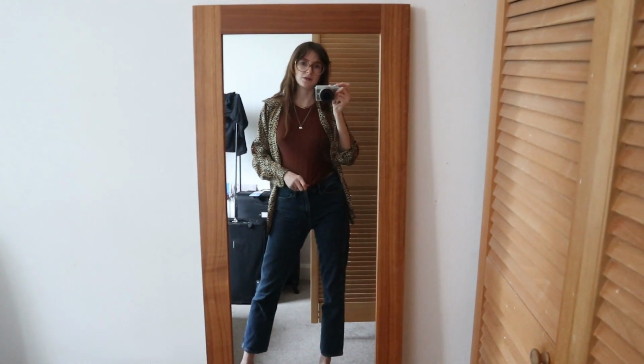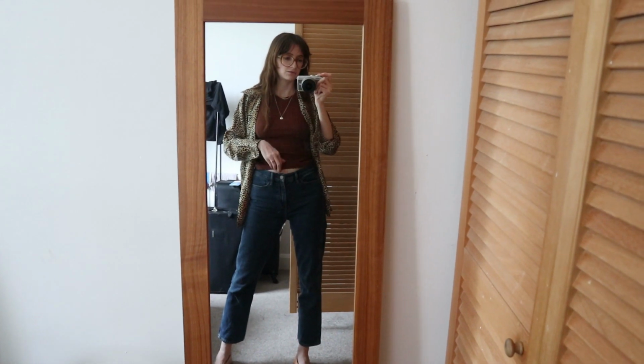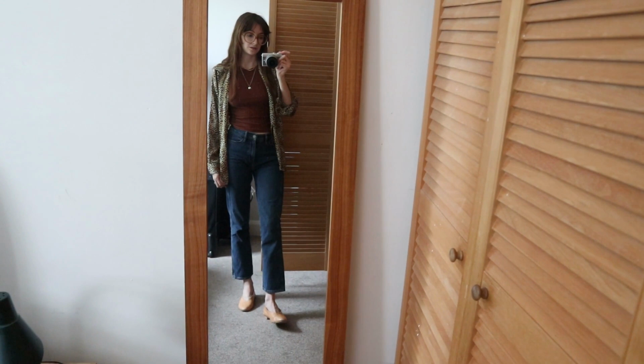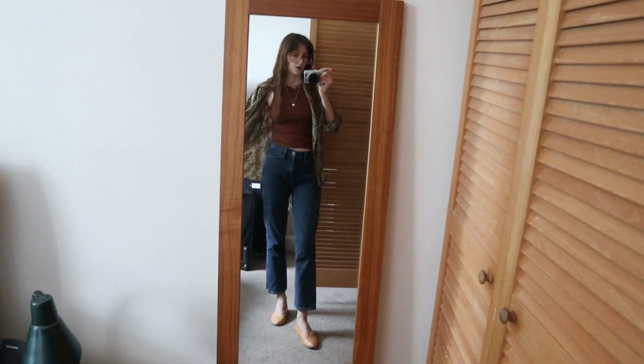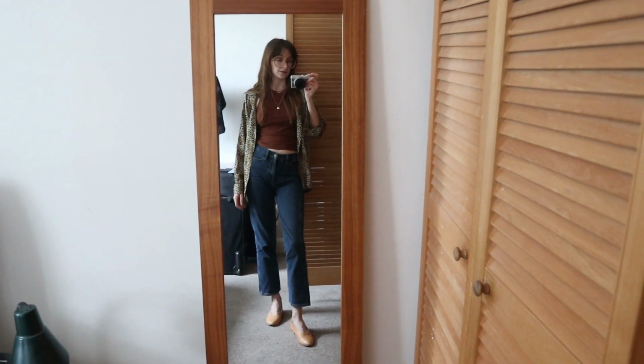Just depends on the top you wear. This one is fine, but if there's any shorter top, I kind of prefer maybe a couple more inches of a rise. Anyway, wearing my little pumps as well because they're just comfy. And this was my outfit for today, but I was still too hot.